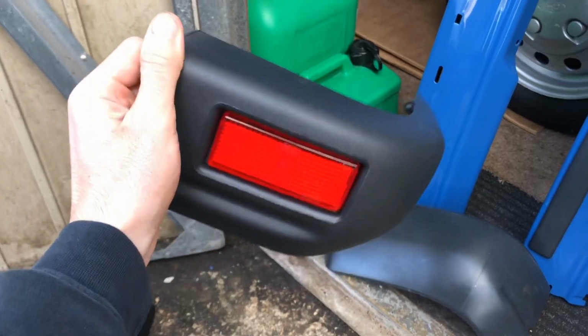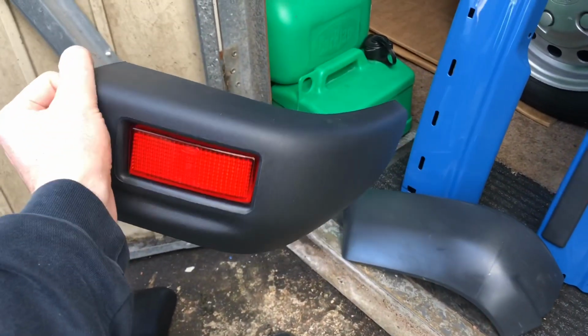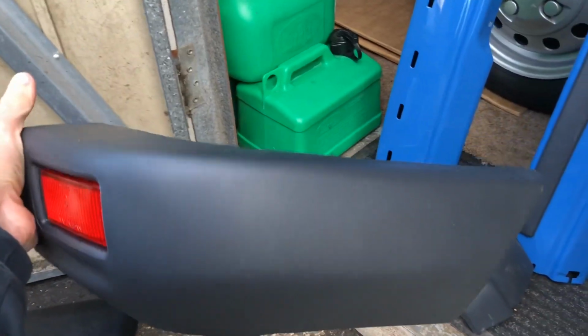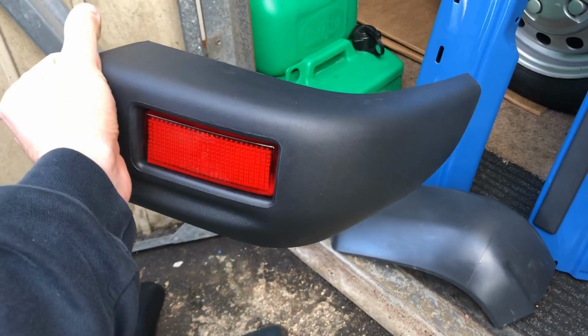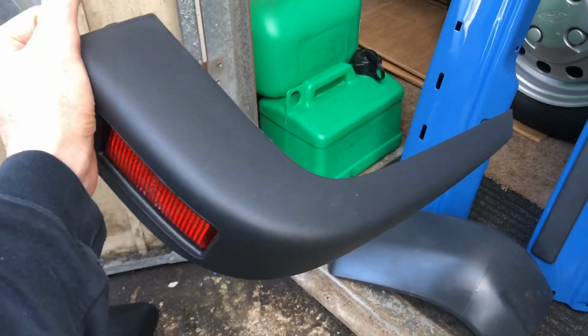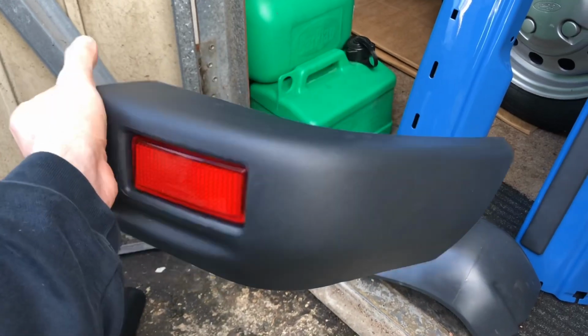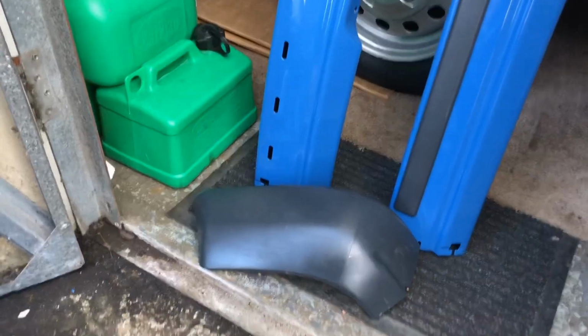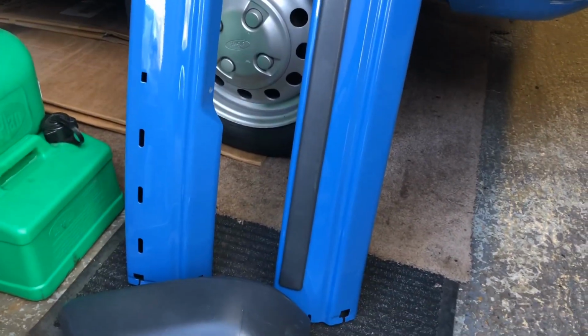Just wanted to show you lot what the new old stock ones look like. They're absolutely faultless. Really, really happy with them. I think I paid £35 for two, which is a bargain because you normally get one of these go for £35 to £40. I'm not going to waffle on now. I'm going to fit the bumper ends and get these bumpers put on the car.